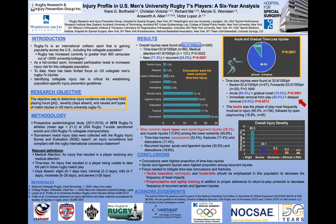The incidence of time loss injuries resulting in immediate removal from play was significantly higher than that of injuries resulting in a delayed removal from play, with a p-value of 0.0013. When looking at the phase of play, the tackle was most frequently involved in injuries, as almost 2/3 of injuries were a result of either tackling or being tackled.